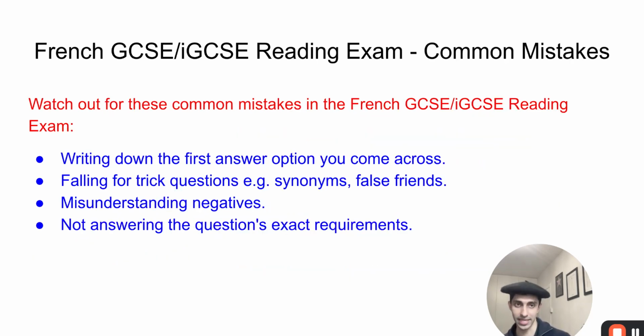Here are some more common mistakes that students often make. And these are traps to particularly watch out for commonly for students in the French GCSE or iGCSE reading. So try not to write down the first answer option that you come across. This is quite common where we see students doing this.